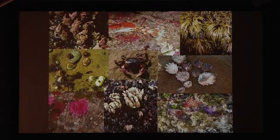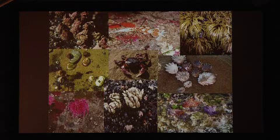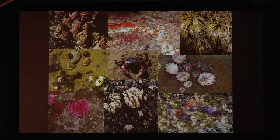I think Sylvia Earle explained this really well one time. She said that when you go down and you pick up a rock, you find so many different species just on one little rock, and it's not just like what you'd find in, say, a forest, where you'd find a couple of plants and maybe half a dozen different species of beetles. We're talking about at least half a dozen different phyla represented on a rock. I mean, these are organisms that are separated by millions of years of evolution.